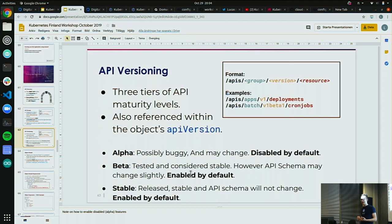We know what direction we're going, but some small fields and some small schema changes, renames, can still happen. They might be enabled by default, and stable, that doesn't change. New things can be added, but backwards incompatible changes can't happen. So, just a small note on the stability level. It really depends on who provides the definition of that object. So it's usually a human interpretation what is stable and what is not stable.